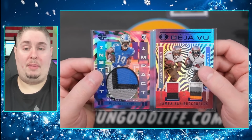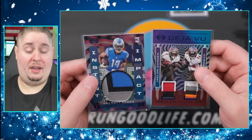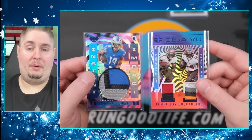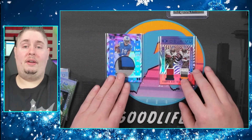Very, very chunky patches. So if all the patches are like this, we are in for a treat, because these are filthy. This one, absolutely filthy on the Monra. And then the 5 color over there in the Godwin patch, or the Godwin swatch. Awesome. That is going to do it for the break.